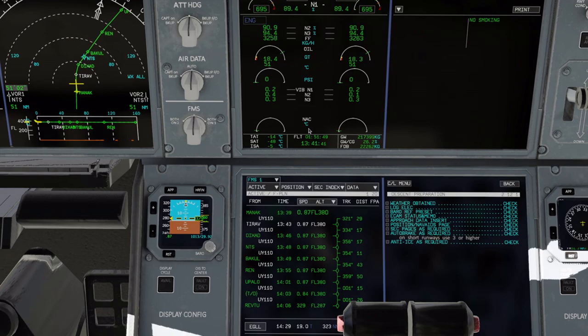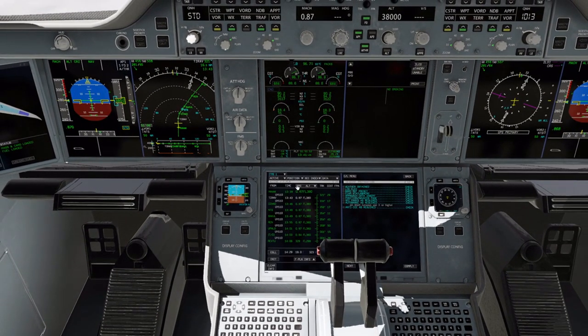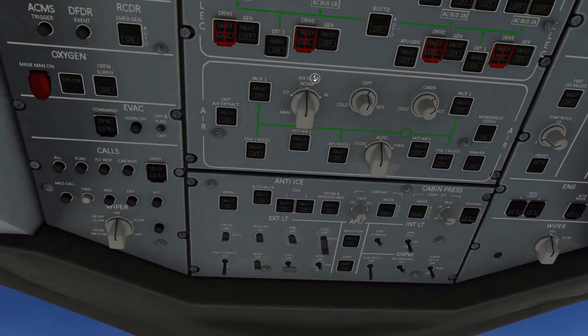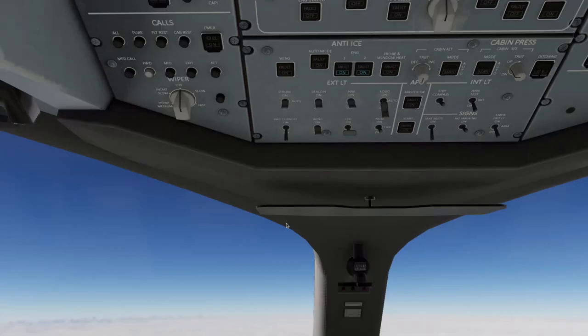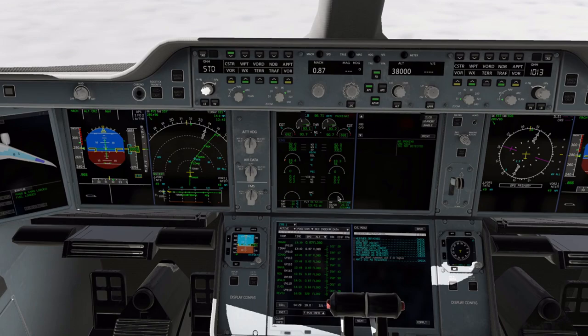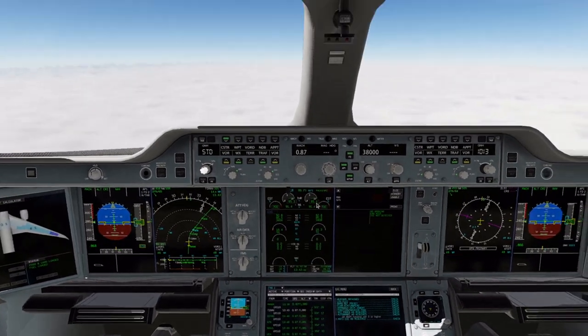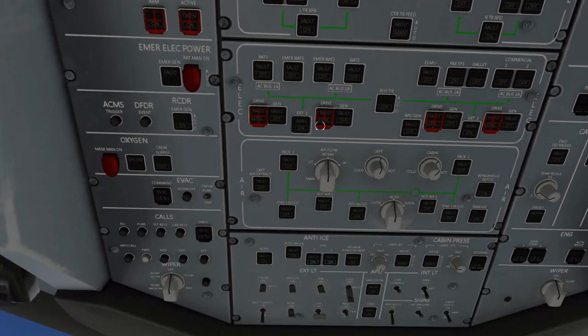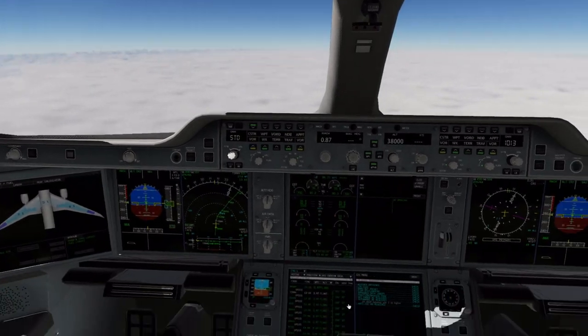Nacelle temperature. So that's the engine nacelles. Why would we have something like that? So we may want to have engine anti-ice on. Does that change the nacelle temperature? I don't know what that does. Maybe it's not modelled. Let's turn that off as well, because we're not in icing conditions at the moment.